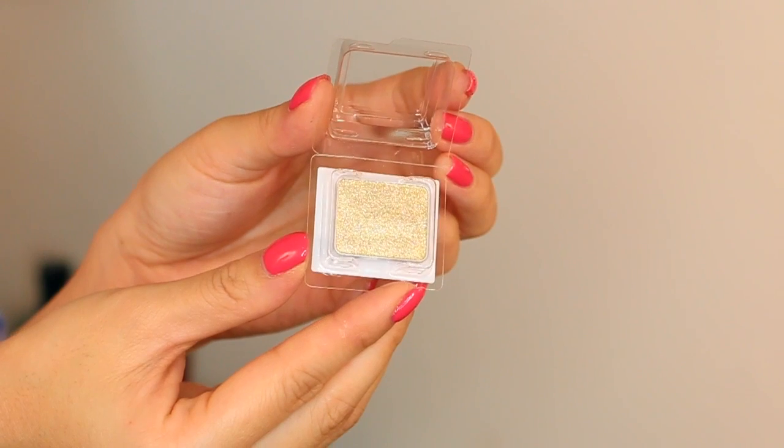Now what I'm really excited to share with you are my Shu Uemura glitter eyeshadows. I really like the glitter eyeshadows because they're somewhat similar to Tom Ford's, perhaps a little bit more tame, but I found these two, G White Gold 311.